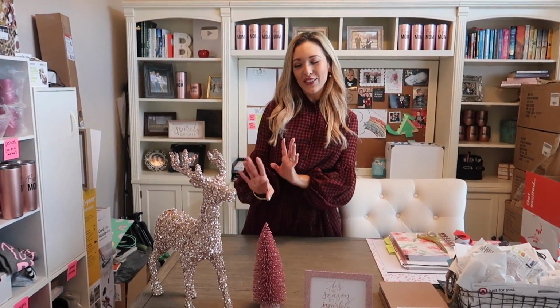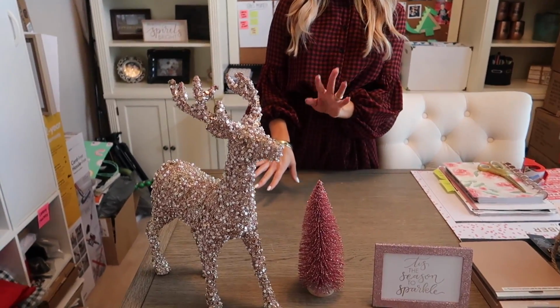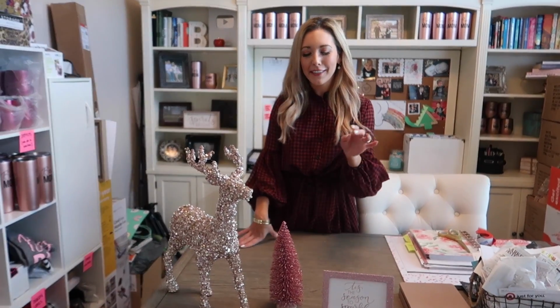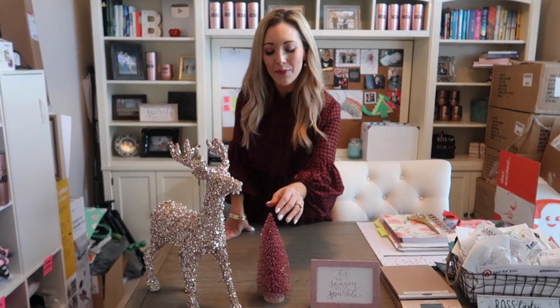I love it. I feel like it's just so glam and pretty. Again, I would have my whole house in these tones, but I know Adam appreciates the red and green a little bit more. So in my office, I can do it in Presley's room.